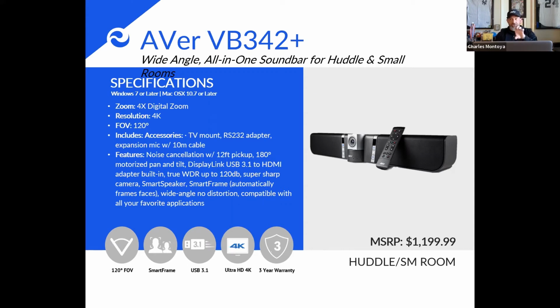Once again, this has a 120-degree field of view camera. It actually has mechanical pan and tilt, right? So that camera is motorized and it can move left, right, up and down, very simple to do. 4x digital zoom into it. And I don't know if I said this properly, but this does have a microphone built into it and it has a speaker built into it.